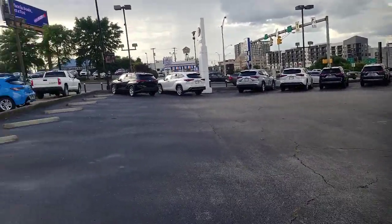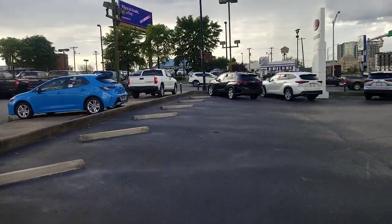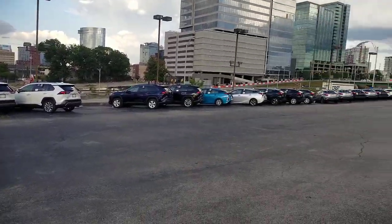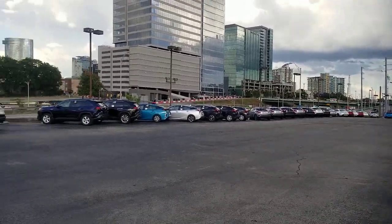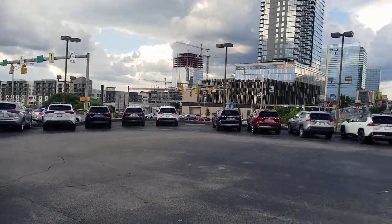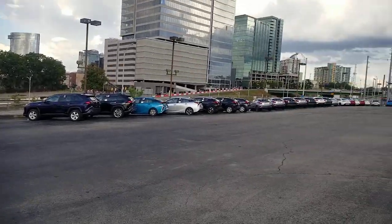So what's going to happen is it's going to come down to a major supply and demand thing. This is something I hadn't really thought of until a customer asked me this question. He was asking about prices, and the discounts are drying up. We're not doing what some of these dealerships are doing and marking them up.